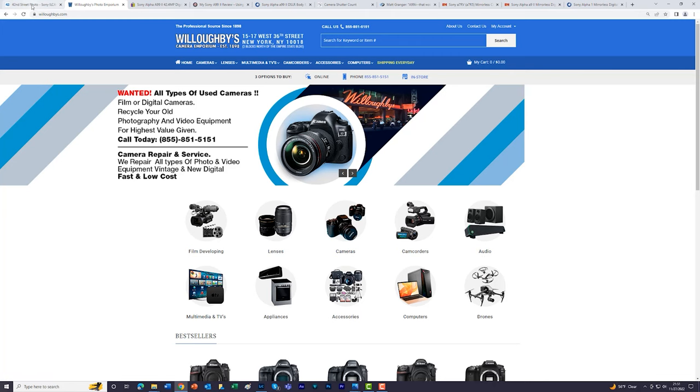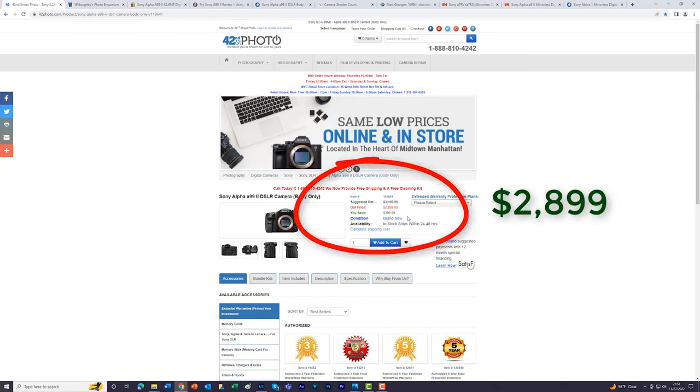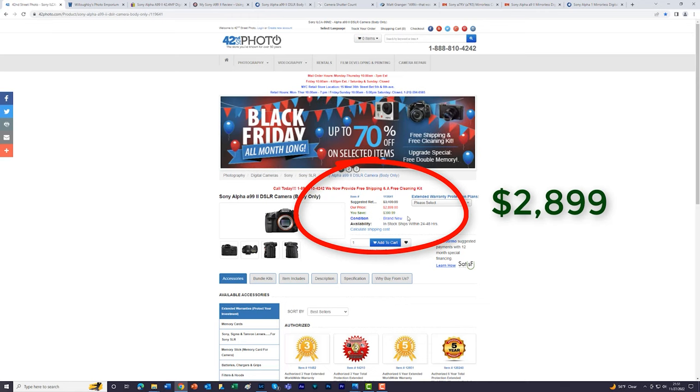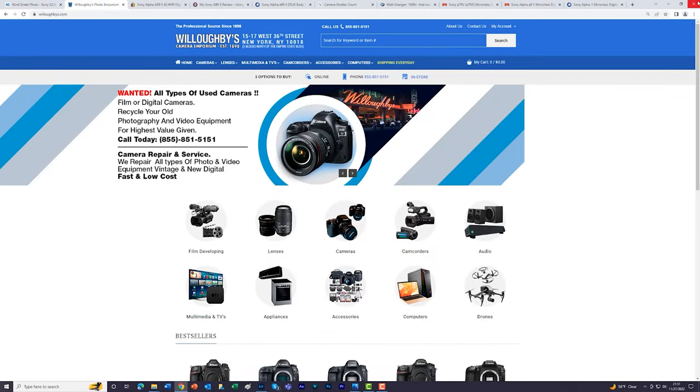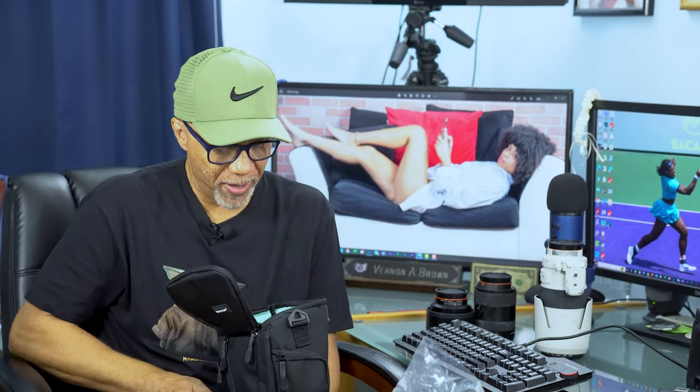Now, I also found it at another place in New York, here, 42nd Street Photo. They still have it. And if you look here, theirs is $2,900. So I was prepared to go there if I couldn't find it at Willoughby's. An interesting thing is that even though they didn't have the box, I assumed when he said they had the body and it was brand new and they could send it, that would be all that I got. But they actually had everything else that I needed in there. The brand new strap, still wrapped, I never use those. Something for the bag. Most importantly, and I'm going to talk about this in a minute, the brand new battery that you have to use with this camera, the specific Sony battery, and the full-up charger. All this stuff, brand new, still wrapped in plastic.